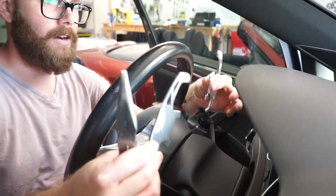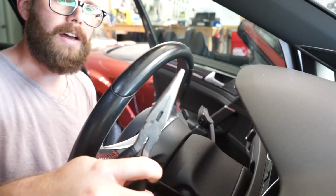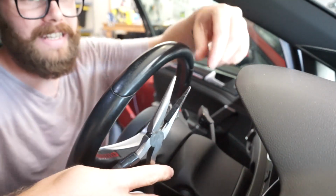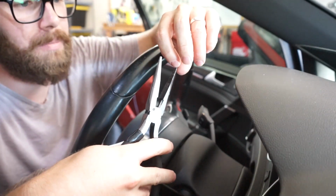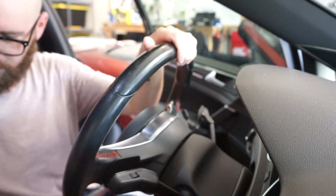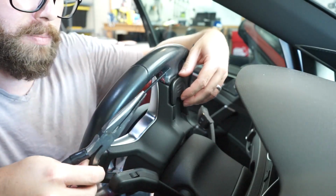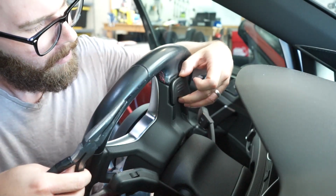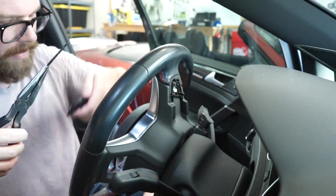All right, so we've got our two shifters right here. We've also got our needle nose pliers. They say to get the ones with teeth in the end. The smooth ones don't work because you need to grip the pins. So make sure you have the teeth needle nose pliers. So there's our pin right there. This should come right out like that.